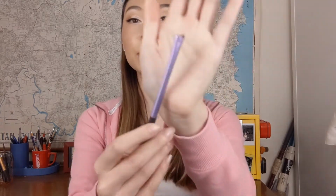I also have three last things to show you guys, and they are tools that I have destroyed somehow, and I don't really know how I've destroyed all of them. I only know how I've destroyed one of them actually. So this tool, I know how I destroyed it. This is the Real Techniques brow brush, and it just looks like this.